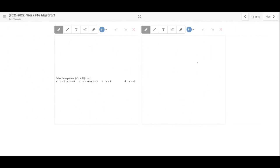All right. So now we have a fraction. We have negative 3x plus 18 to the 1/2 power is equal to x. Okay, what did I say about fractional exponents? If they do give us a fraction, we just flip it over, right? We're just going to take both sides to that power. So I'm going to take this side to the 2 over 1, which is just 2. So I'm basically just squaring both sides. That's all I'm doing. So I'm left with negative 3x plus 18 is equal to x squared.